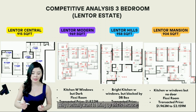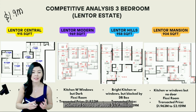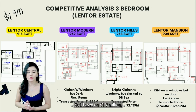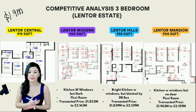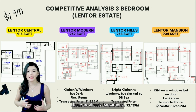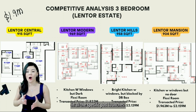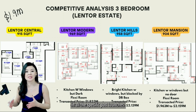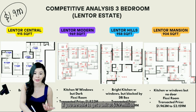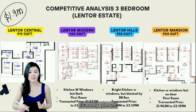Why I want to bring this up is because earlier on I touched on that the estimated starting price should be about 1.9 million for Lentor Central. So if you're buying into this area at 1.9 million, I think the good thing is there are already transactions that have been accepted and done in all the specific past launches. Which means today, if you're able to get a unit at 1.9 million, your runway for growth is quite long. It's actually quite safe.